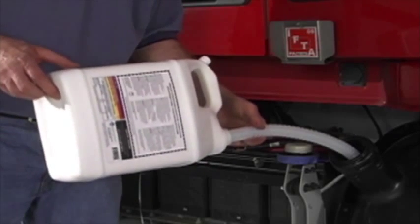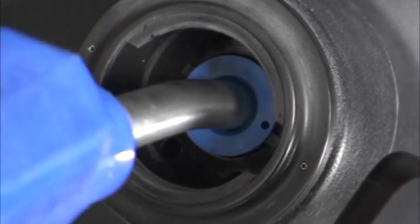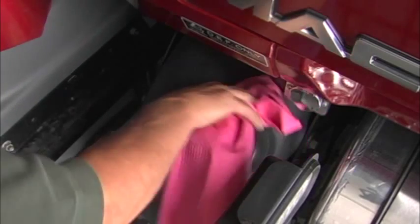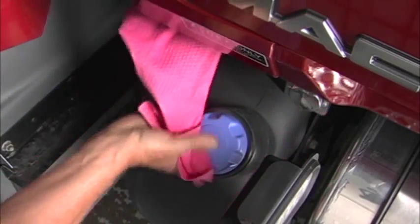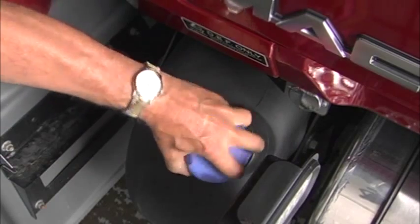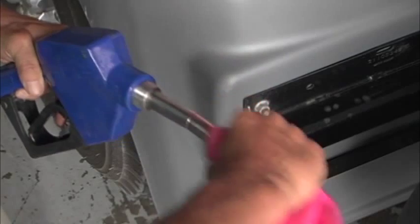Remember, only approved DEF from a sealed container or an approved dispenser goes in the DEF tank, nothing else. No homemade mixes, no straight water, no recycled human or animal liquid wastes, just approved DEF. And when filling, everything must be kept very clean. No dirt, foreign particles, paper or cloth fibers, or contaminants of any kind can be allowed in the DEF tank.